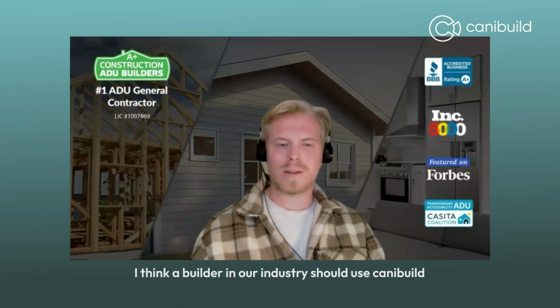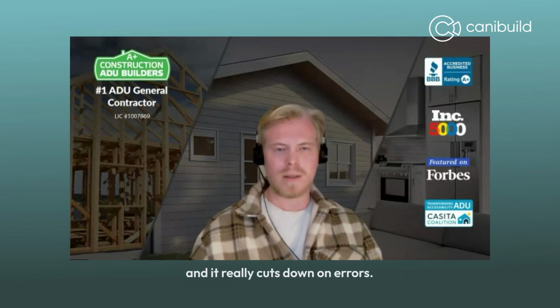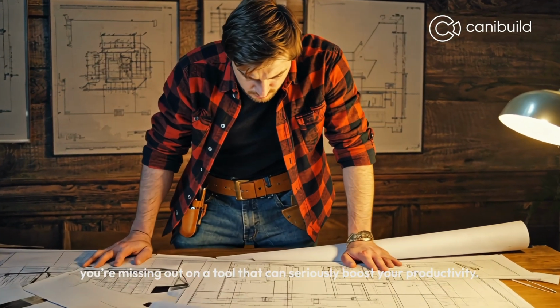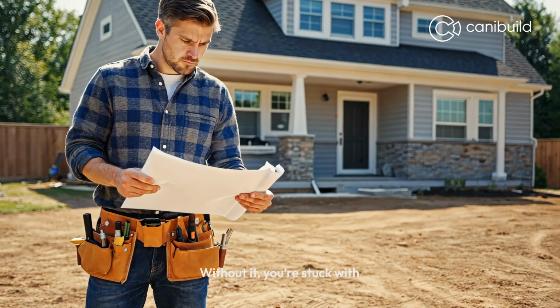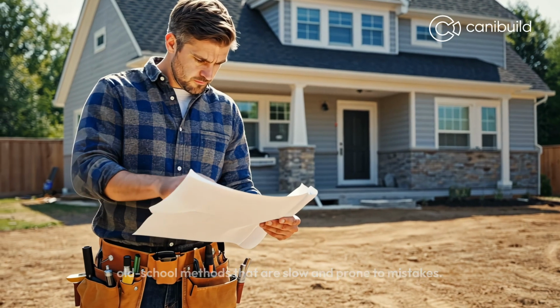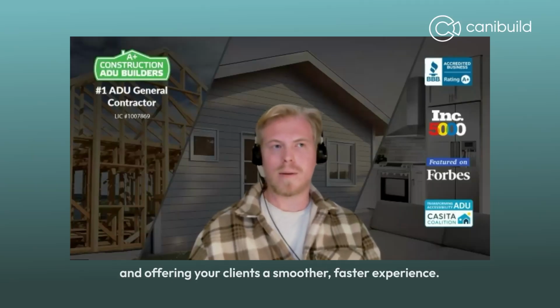I think a builder in our industry should use canibuild because it really makes everything so much easier and more efficient. It streamlines the entire process from design to permitting to quoting, saves tons of time, and really cuts down on errors you can make. If you're not using canibuild, you're missing out on a tool that can really boost your productivity, and without it, you're stuck with old school methods that are slow and prone to mistakes, and your team's probably spending way more time on things that could be automated. It's really about staying ahead of the curve and offering your clients a smoother and faster experience.